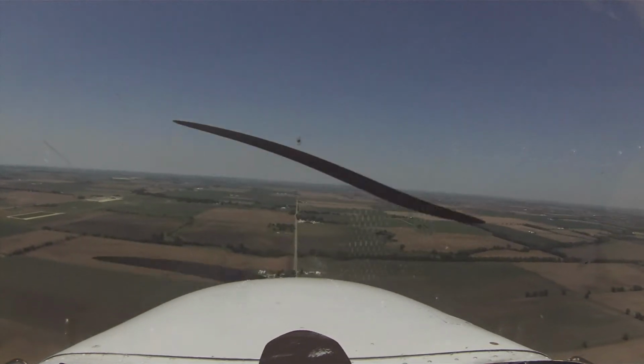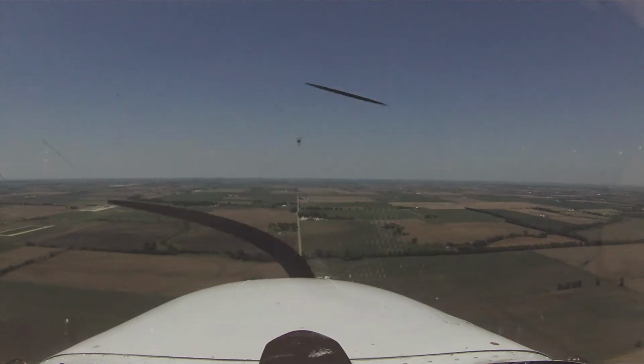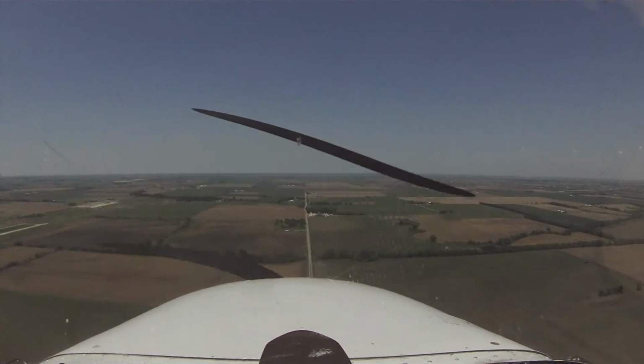Floor landing check. Mixture rich. Both mags on. Seatbelts, doors.